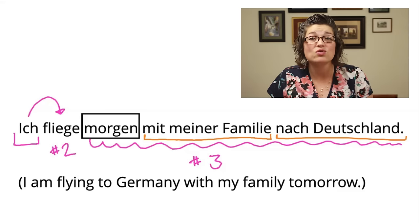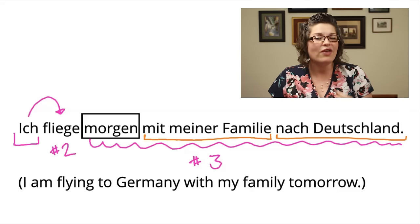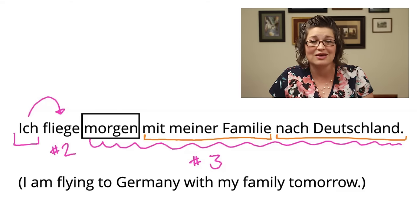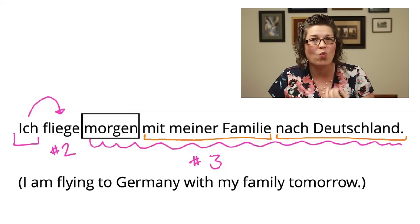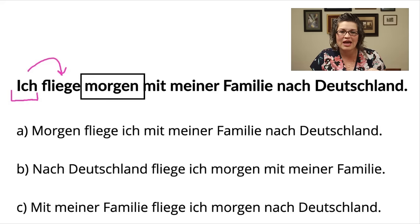And if we wanted to emphasize one of those aspects, we would use our voice. I'm flying to Germany with my family tomorrow. We use our voice to accomplish that emphasis. But in German, we're going to see how instead we transpose the element we want to emphasize. So one more time, analyze our standard sentence here: nominative, verb, and then in position number 3, we have an adverb and 2 dative case slots.